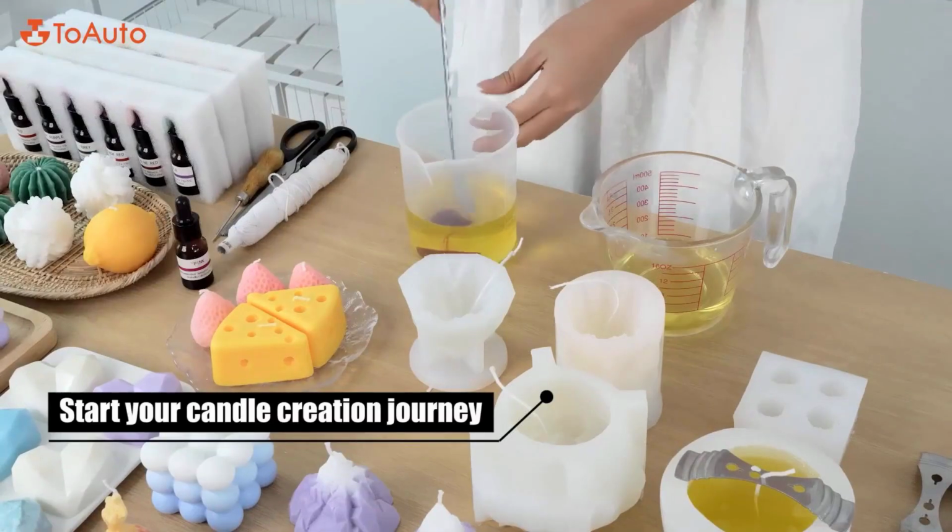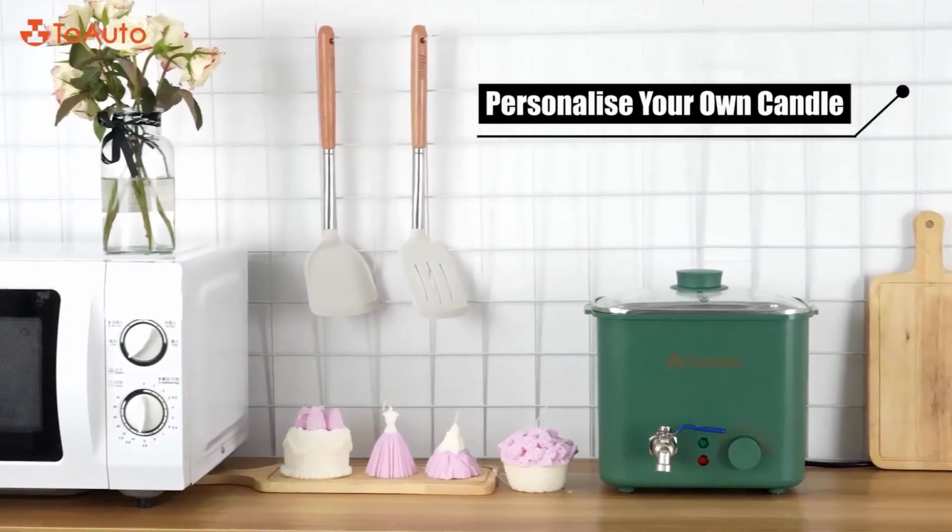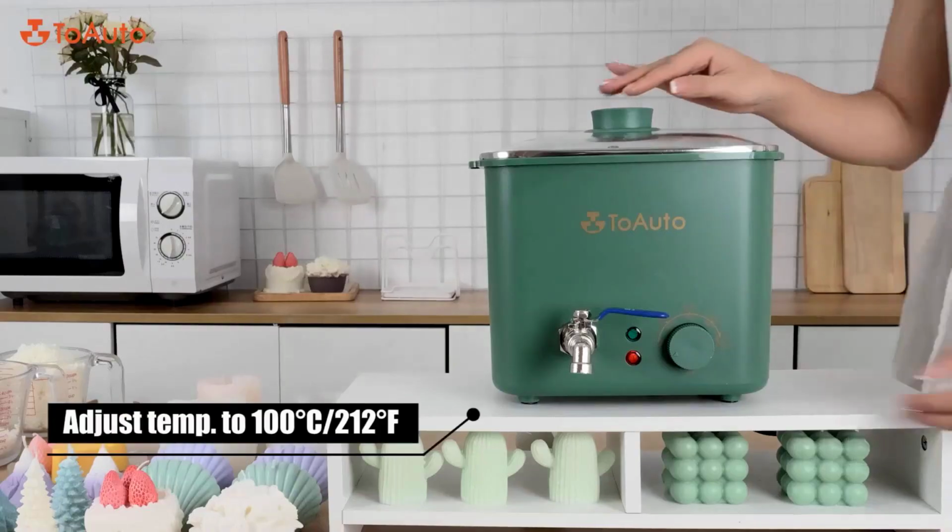While it may not have all the advanced features we'll see in higher-end models, it delivers reliable performance for soy wax users who want to scale up from stovetop methods.